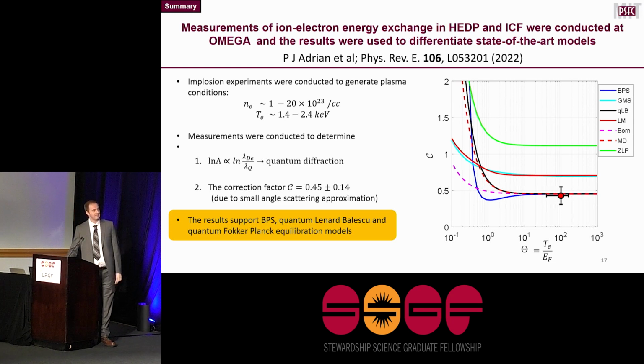And so we're in a regime where on the x-axis is the electron temperature divided by what's called the Fermi degeneracy energy. This is telling us how degenerate our plasma is. We're in the non-degenerate regime, which is the regime where the NIF hotspot is. And we were able to discriminate between different theories, to say which theory is supported by the experiment. And basically that's now being used in different codes in the field.